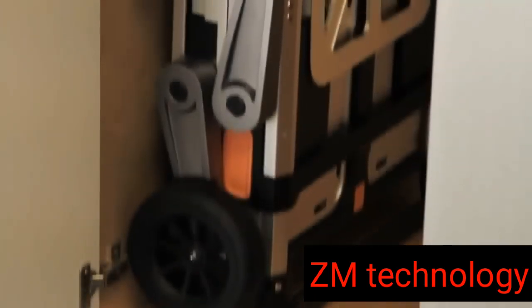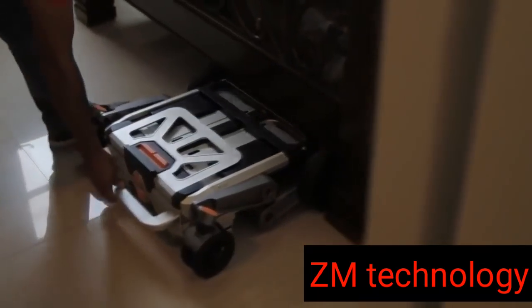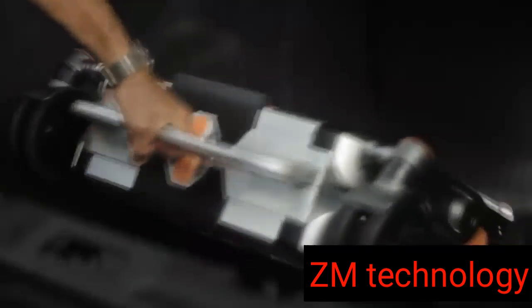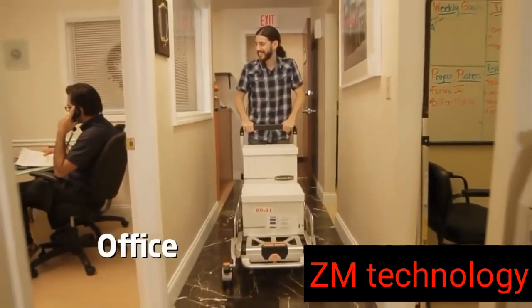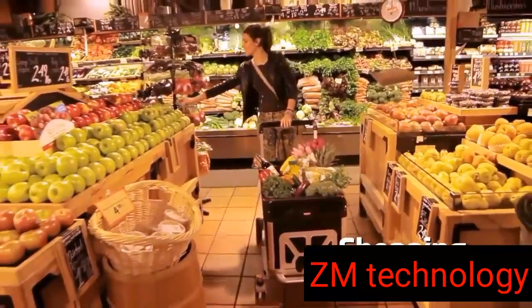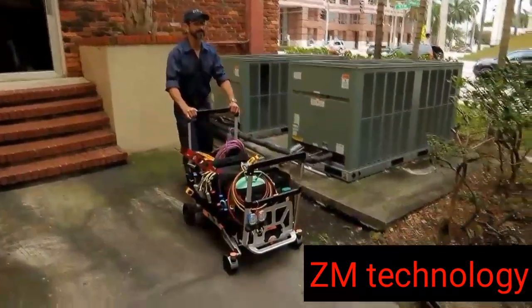Stand it up in any closet or slide it underneath your bed. Light enough to pick up and pack in the trunk of your car. I created the eRover so it can assist you and I in everyday life adventures.